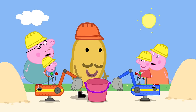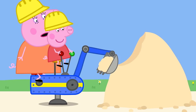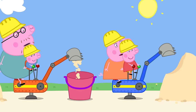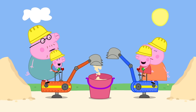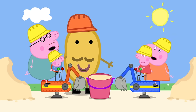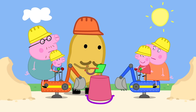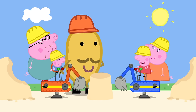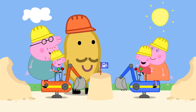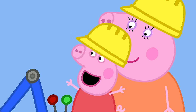Now, fill up this big bucket with sand. This is fun! Yes, fun! Excellent work, children. Now we flip the bucket over, give it a tap, and voila! Hooray! Peppa and George have made a big sandcastle. Let's go to the next ride.